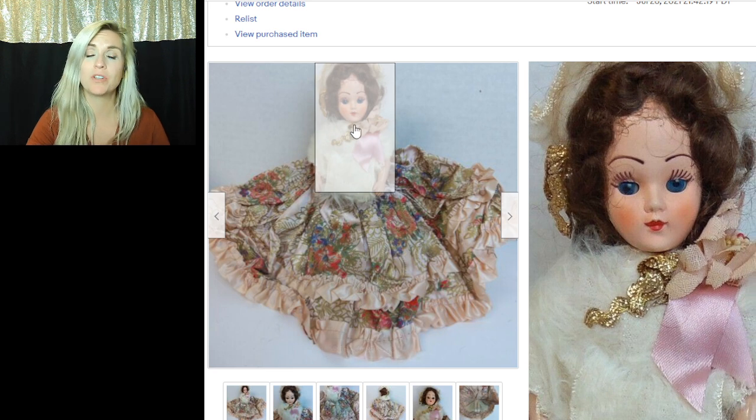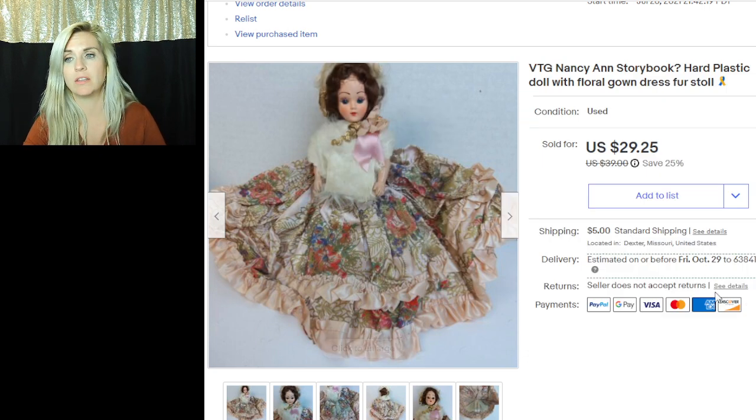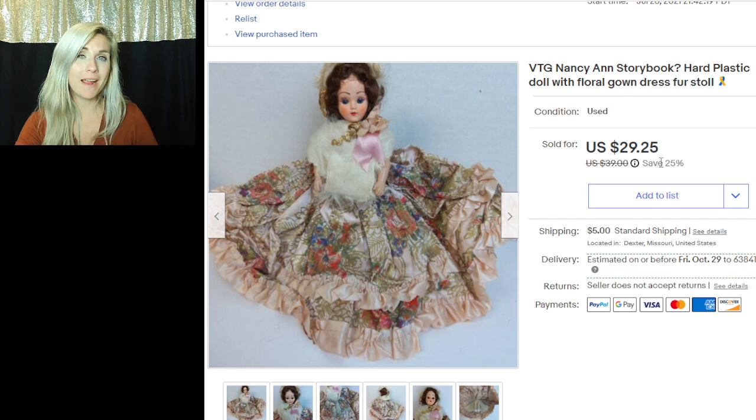This was part of a bulk doll buy that I bought like 26 dolls, I think, for $15.63 a piece. This one sold for $29.25. She was originally listed at $39, but again, I list things high and let them fly. And shipping was $5. So the buyer made the offer.